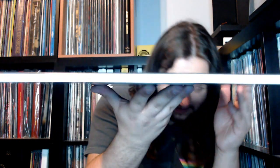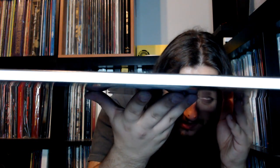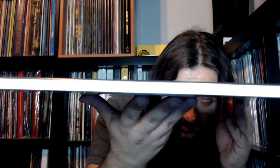And also here is the spine as well. Hopefully you guys can see that. It's very white. Let's see if I can get it focused. Oh, almost.